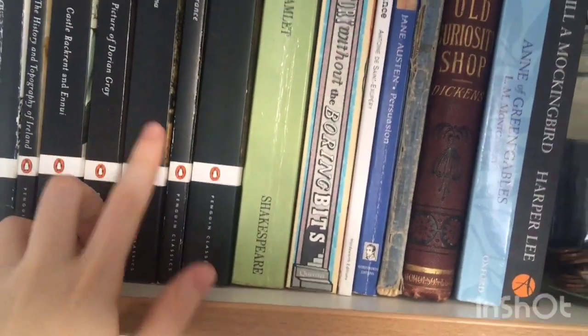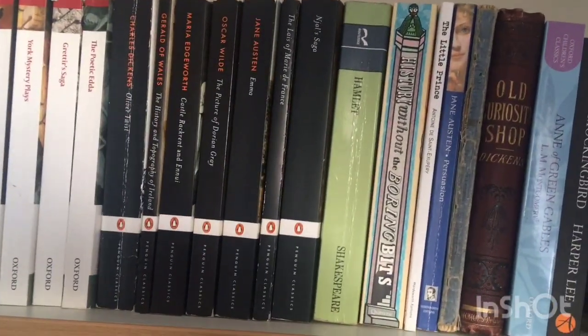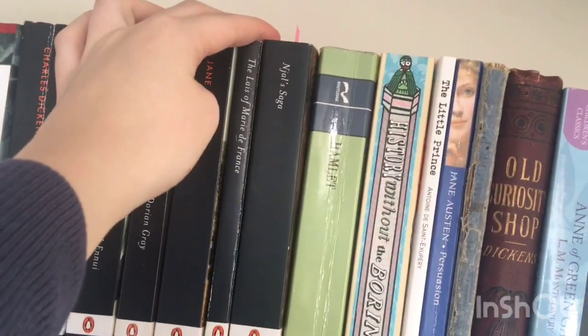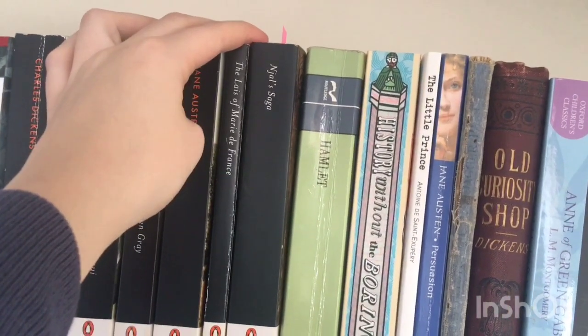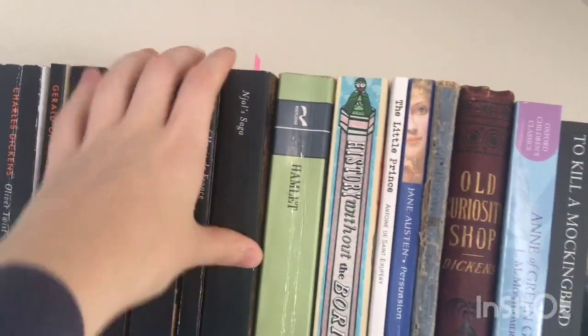All the TBR Classics books I will keep here because I don't think I'll have time over at Easter because it's only a short break, so I'll keep them at university. That was a medieval book. Now Saga is another Norse literature book that I need to read over Easter, ready for summer term.